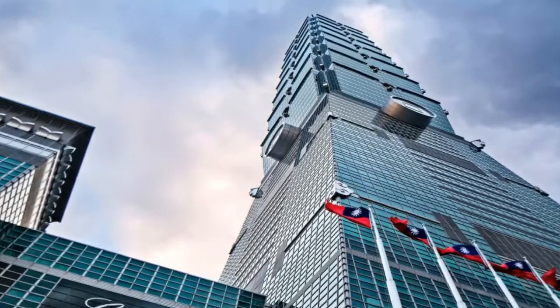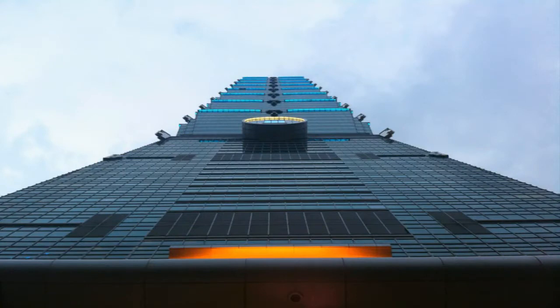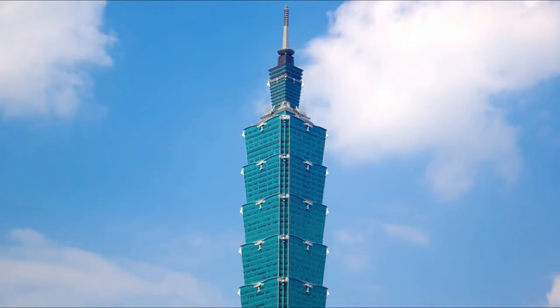Number 2. Taipei 101 Tower by C.Y. Lee and Partners. It has 101 floors. Taipei 101 held the record as the world's most elevated building for 6 years after its completion in 2004. Its economic development has also made it the world's tallest green building. The building got LEED Platinum certification in 2012 and has few of the most progressed disaster prevention features ever built.